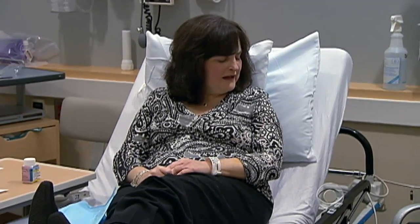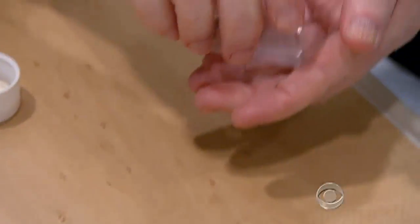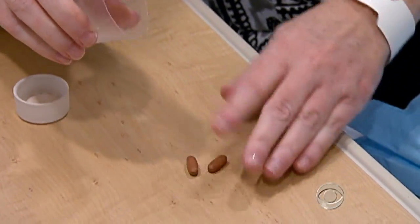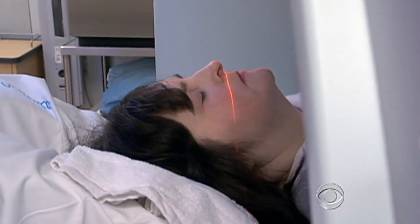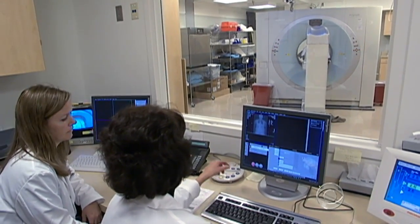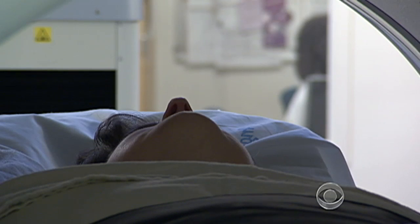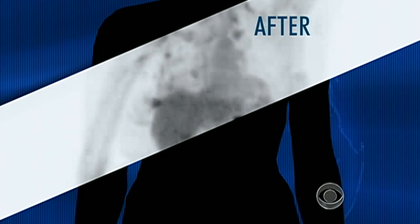In Gallant's case, doctors found a breast cancer mutation they could target with an experimental pill. She's been taking it for 2 months with no side effects so far. So you're nice and straight. Your head is perfect where we want it. She's having regular PET scans to see how well the treatment is working. And tumors in her breast, liver, and lungs, seen here in black, are shrinking.